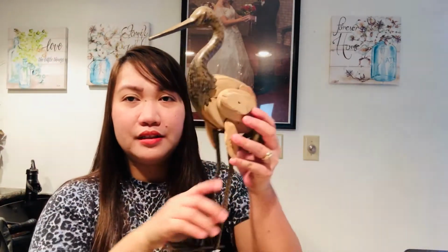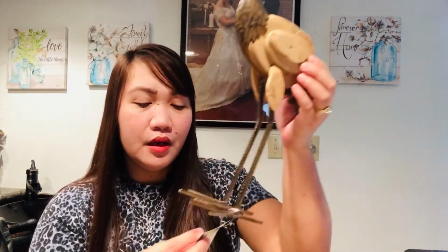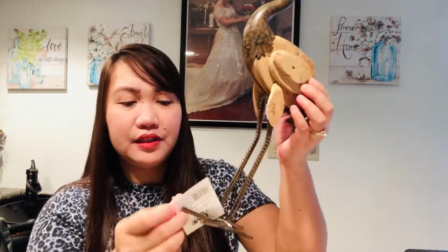So anyway, I'll be showing you what I got at Tuesday Morning, and let's start with this one. This is a small flamingo. I got this for $6.99. I actually got two of them, in the same color.